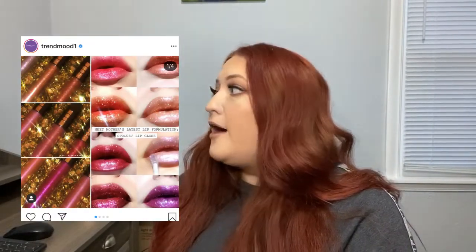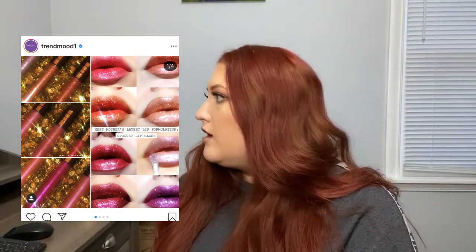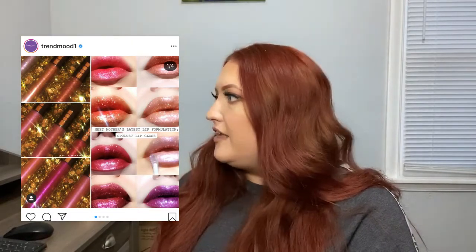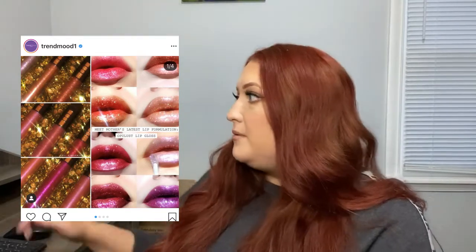Okay, Pat McGrath is launching a new lip gloss. It's called the Opulust. It's a glossy coat with multi-dimensional sparkle, and she's coming out with eight shades. They look kind of pretty. They're very sparkly looking, which I kind of love. I've heard really good things about her lip gloss formula in the past, so I would maybe purchase one of these, depending on how much they cost is the thing.